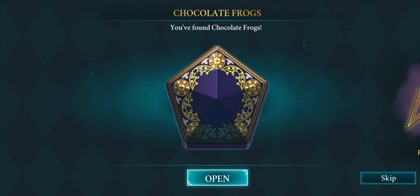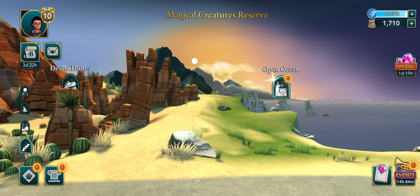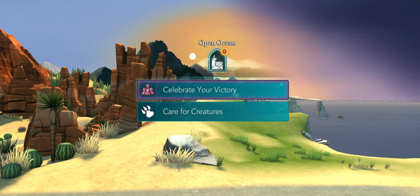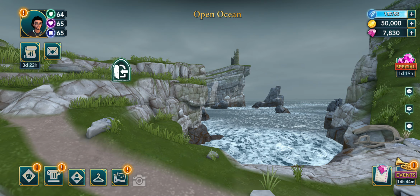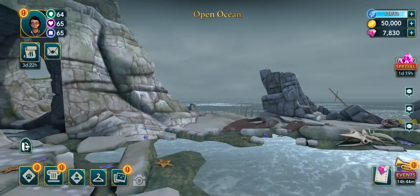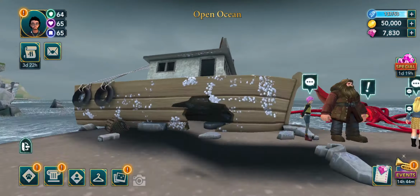Oh yeah, it's a lot of fun. Probably time for our reward. Part 4, and then we get our chair. Oh, that's cool. Can't wait to see what it looks like. Okay, where are we? Here we are.